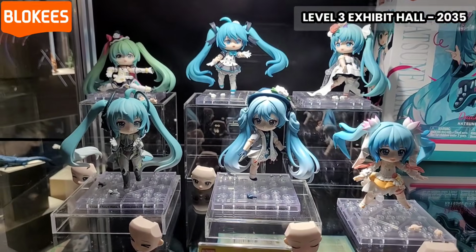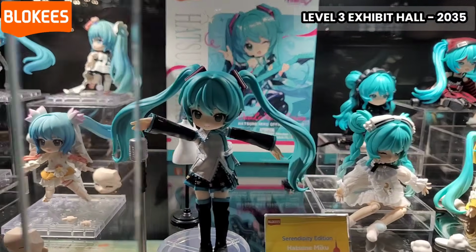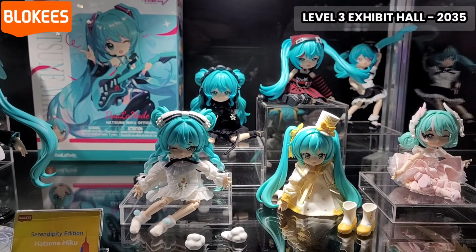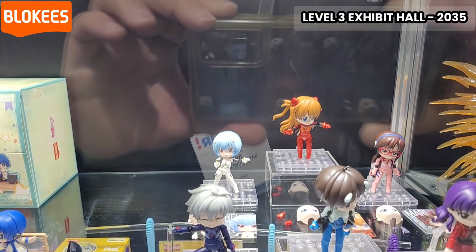And so, just going up from the top over here, we have the new Hatsune Miku line in the chibi style, and you can see there's more of that over here. And true to the Blokees hallmark, incredible sculpts, incredible detail and paint.